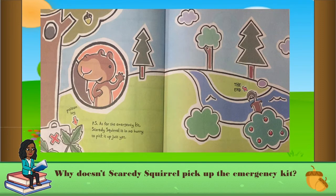P.S. As for the emergency kit, Scaredy Squirrel is in no hurry to pick it up just yet. The end.